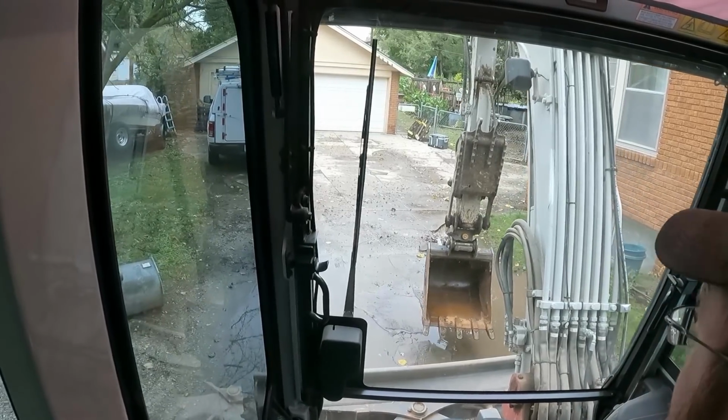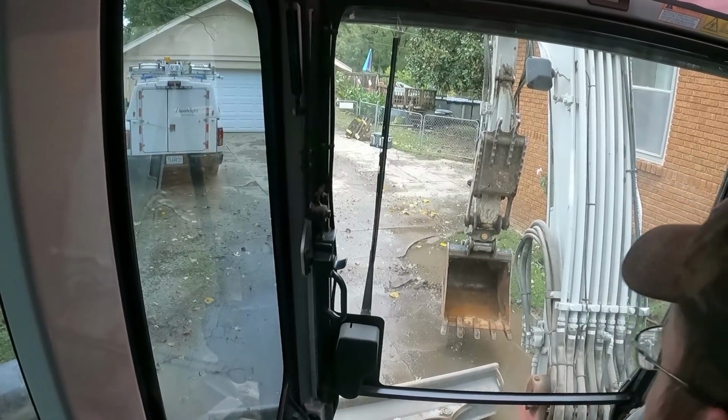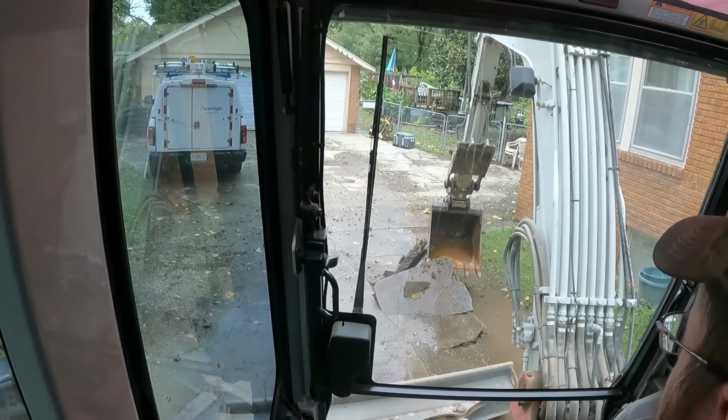Yeah, you can tell it's nice and wet. It's been raining the last 3 days, so we've got, I don't know, 5 inches of rain I think since Tuesday night.